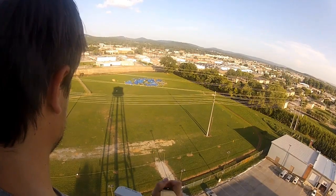Now, the reason we're on top of this super high, super dangerous water tower is to check out a new art installation out in our field called Tarp Lake. Let's go down there and check it out.